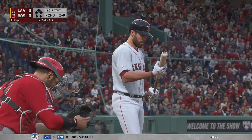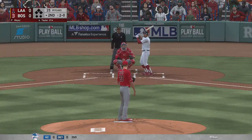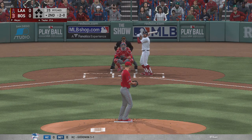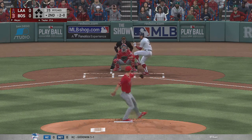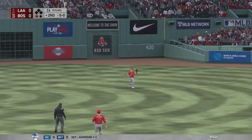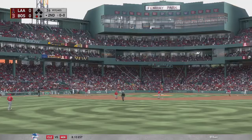Taylor, 28 years old. He was a 5th-round pick during the first-year player draft of 2012. Hey, nothing has been handed to this guy. Drafted in the middle rounds, and he has found his way in the big leagues. This has turned out to be a really nice pick. Trout, patrolling center, makes the play, 1 out.